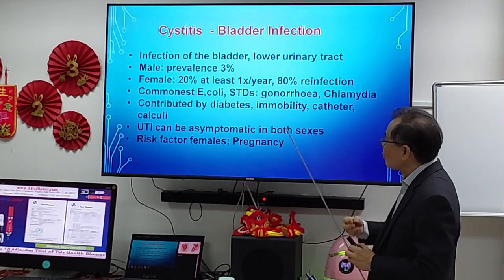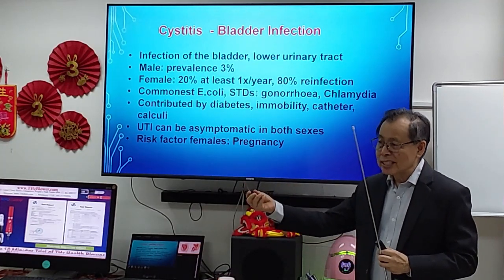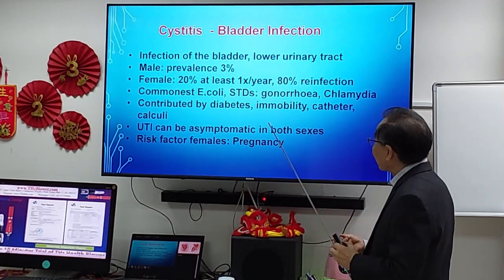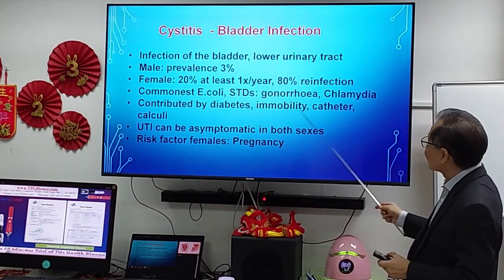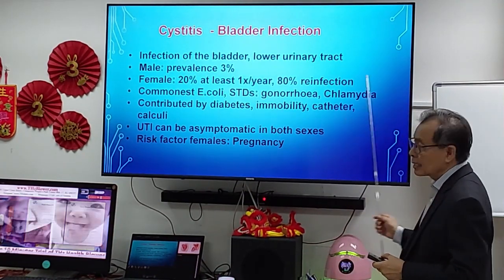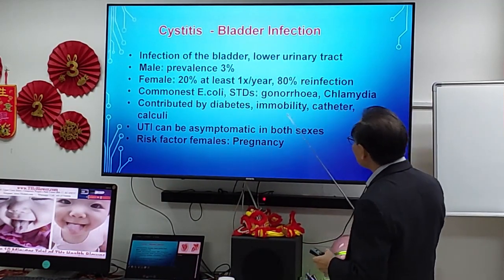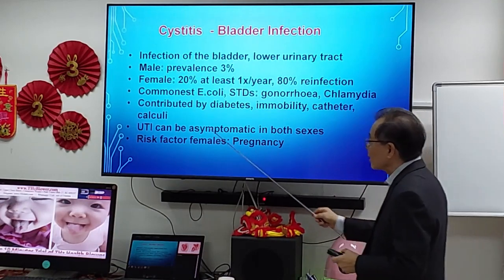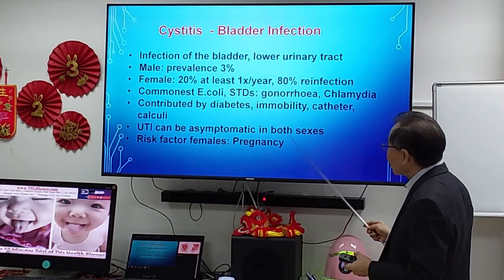So if the infection is by E. coli, it means that somehow material from the feces enters the bladder, and I will show you why it happens. Another common cause of urinary tract infection is sexually transmitted diseases, especially gonorrhea and chlamydia. Of course, if you have diabetes, if you are immobile, have an indwelling catheter, or have kidney stones, it makes it worse.